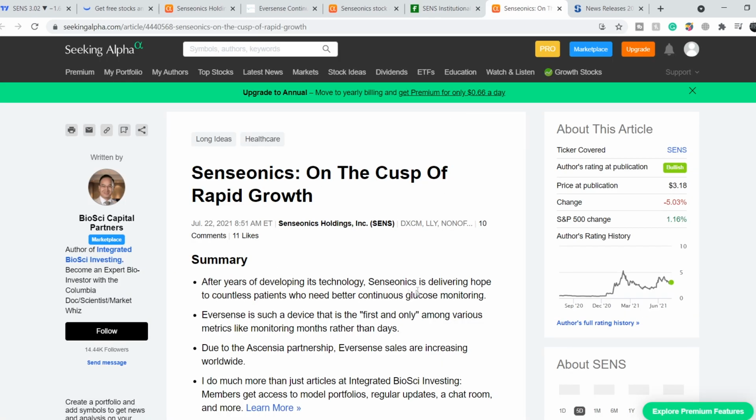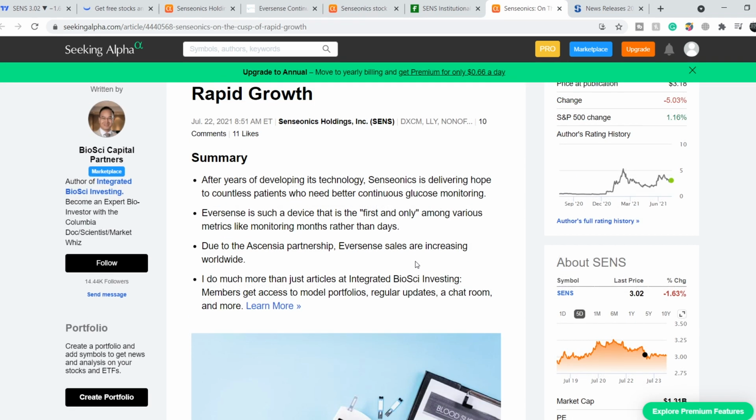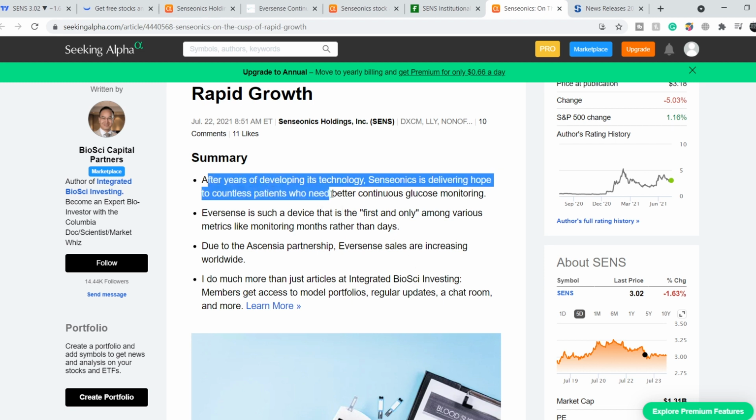So let me show you this article that was published on July 22nd, titled Senseonics on the Cusp of Rapid Growth. Let me quote only this summary, and I will put the link to this article in my description. You can read it yourself, but the summary is: after years of developing its technology, Senseonics is delivering hope to countless patients who need a better continuous glucose monitoring system.